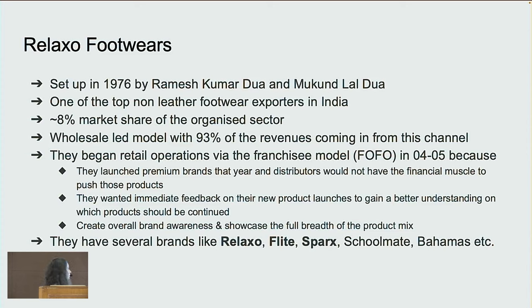It's a wholesale-led model, with around 93% of revenues coming in from this channel. And they began their retail operations via the franchisee mode in 2004-05 for a couple of reasons. So one of them was that they had launched a few premium products and distributors would not have the financial muscle to push those forward. They wanted immediate feedback on certain brands and certain product launches. So they thought EBOs was the best route to go about it.